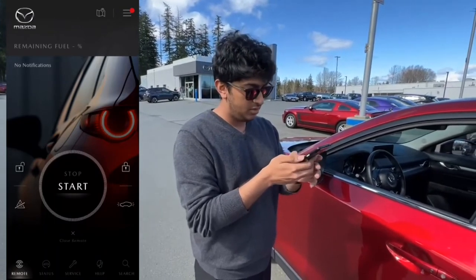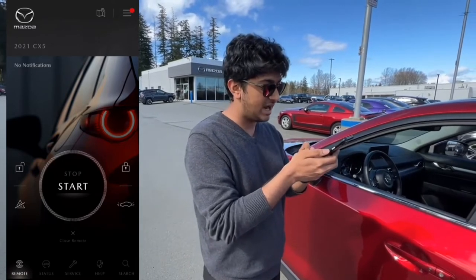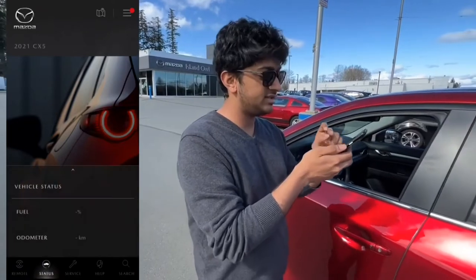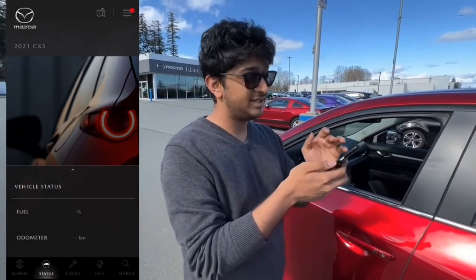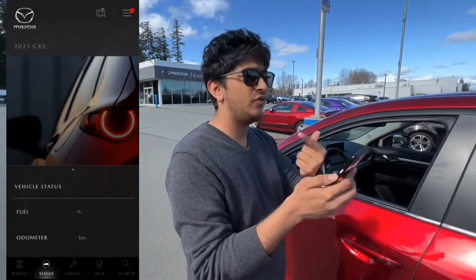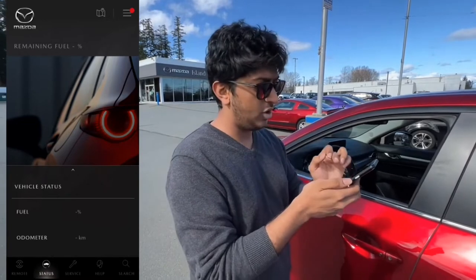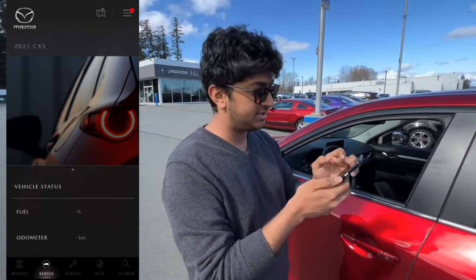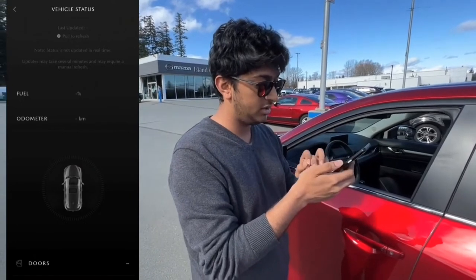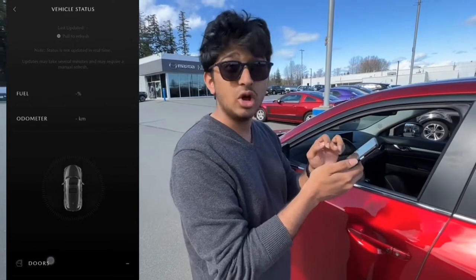Now, the next option, if you see on the screen, is called status. Click on that. It shows you your vehicle status. It doesn't show you your vehicle status in the first instance just because we just registered. You take it out for a spin, come back, that's when it will load. We won't worry a lot about all of that. Here it says your fuel percent. It also shows your odometer reading. It also shows you if your doors are unlocked or locked.